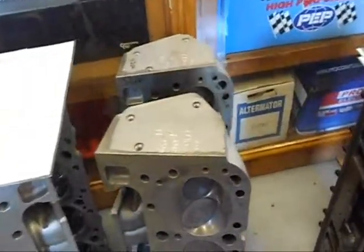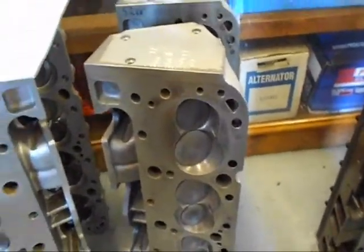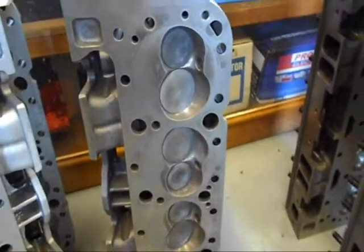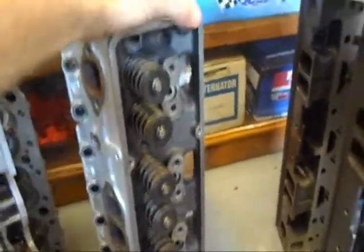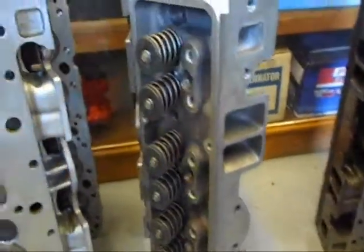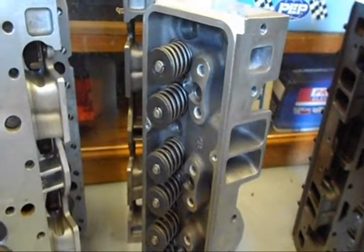Moving right along. Racing Head Services set right here. Number 1236. These also have the smaller chambers on them. They're 52 cc's and been freshly gone through. Everything's been inspected on them. They've been on the shelf for a while and they're looking for a home. They do have the new Precision Engine Products springs in them, along with Manley 2.02 intake and 1.6 exhaust.